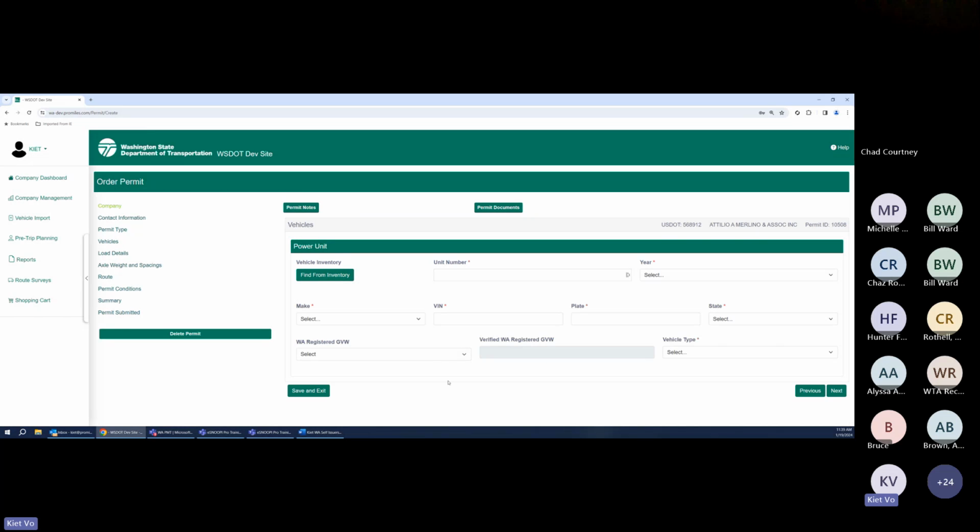The next page is you will select your power unit, your vehicle. So you got a couple of options here. You can manually type in this information, the unit number, you can manually select the year, the make, the VIN, or we have this find from inventory button.